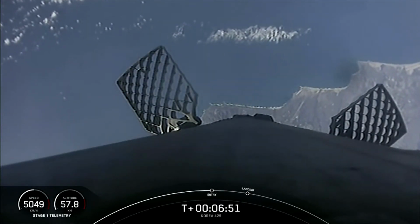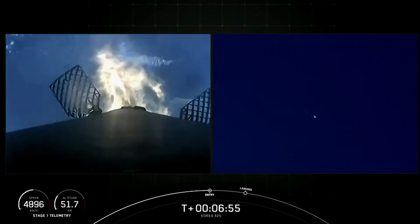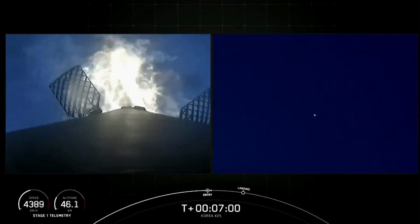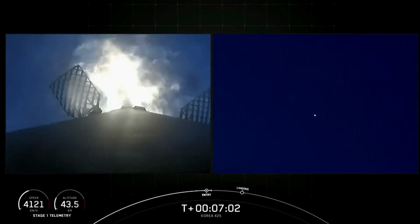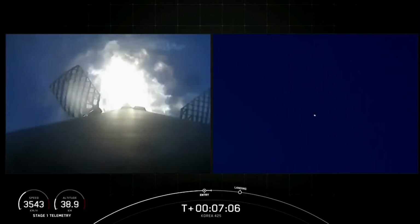Stage 1 entry burn. Confirmation of entry burn startup. On your screen right now, you have 2 views of our first stage, one from our onboard camera on the left, and on the right-hand side, you can watch that landing as we come back toward landing zone 4 at Vandenberg Space Force Base.